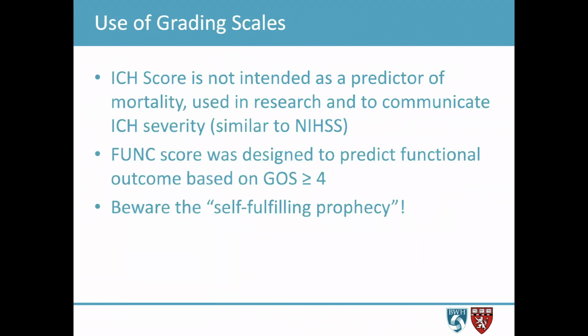And so a couple important comments on the use of these scales. ICH score is not really intended as a predictor of mortality. It's used only for research and only to communicate degree of ICH severity, similar to the NIH stroke scale, which you may be familiar with. The FUNC score, on the other hand, was really designed to predict functional outcome based on the Glasgow Outcome Scale. And so this really is more of a predictive tool.